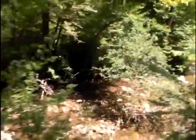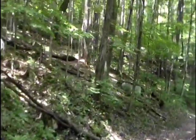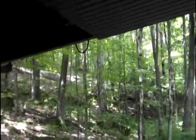Leatherbark Run starts just a short distance below Bald Knob. Once we pass through the switchback, we'll be traveling up over the tracks that you see here, and the locomotive will then be pulling our train instead of pushing it.